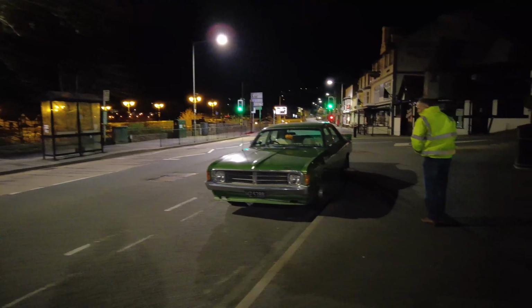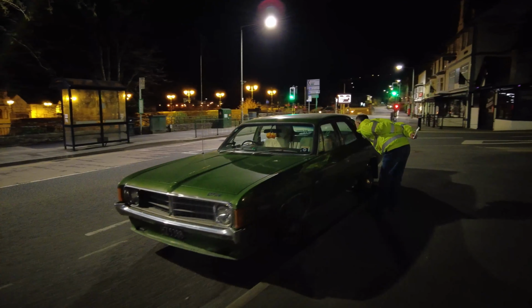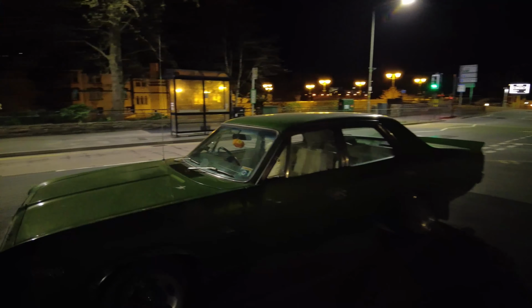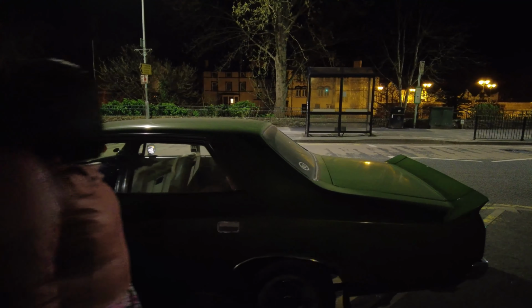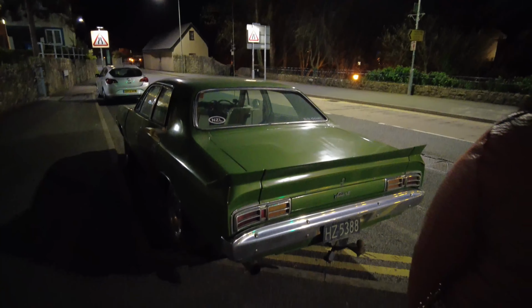Here we are in Llangollen. And crikey. Isn't it nice? Wow. They are big cars, aren't they? Yeah. New Zealand, is it? NZL? I'm not sure. Valiant. It's a cool looking thing, isn't it?